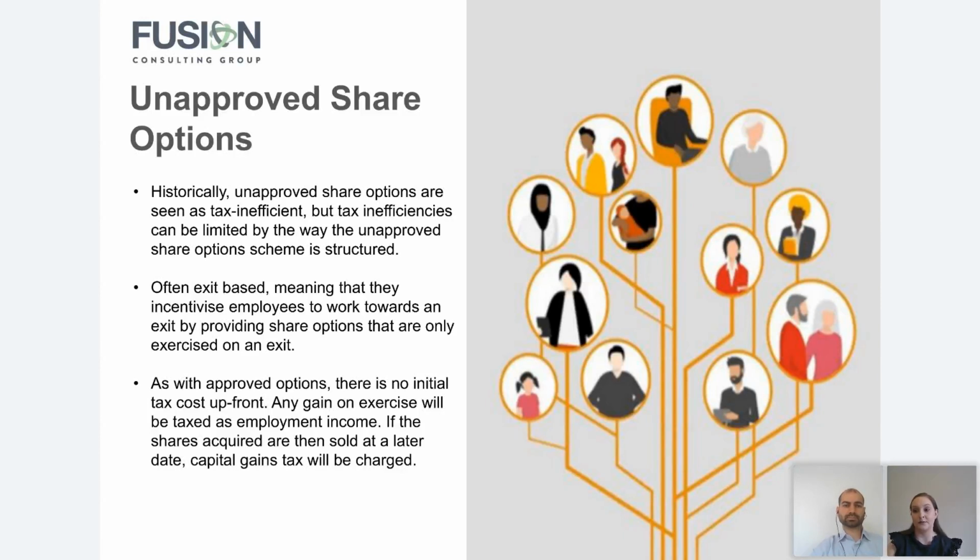The charge of residual benefits applies upon the acquisition of these shares. Any income tax related to unapproved shares is deferred until the subsequent chargeable event. Upon exercise of the unapproved shares or the chargeable event, the relevant employee or director may be subject to income tax and possible NICs, and the employing company may have PAYE and NICs obligations arise.